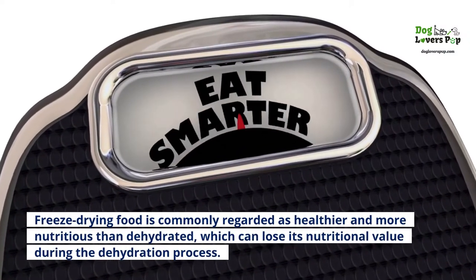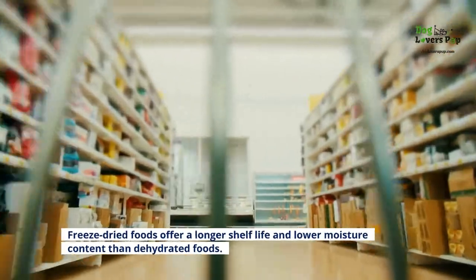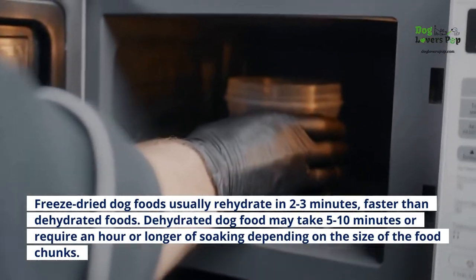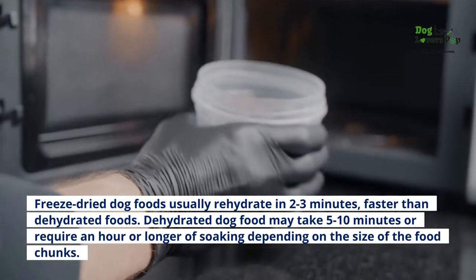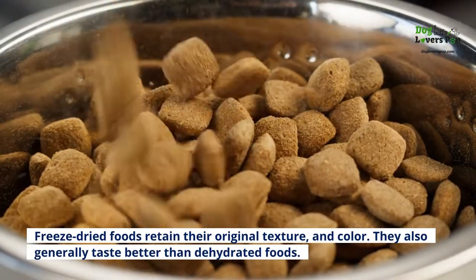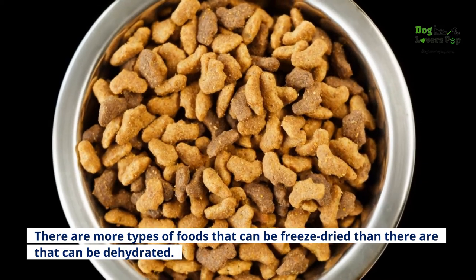Freeze-drying food is commonly regarded as healthier and more nutritious than dehydrated, which can lose its nutritional value during the dehydration process. Freeze-dried foods offer a longer shelf life and lower moisture content than dehydrated foods. Freeze-dried dog foods usually rehydrate in 2 to 3 minutes, faster than dehydrated foods. Dehydrated dog food may take 5 to 10 minutes or require an hour or longer of soaking depending on the size of the food chunks. Freeze-dried foods retain their original texture and color. They also generally taste better than dehydrated foods. There are more types of foods that can be freeze-dried than there are that can be dehydrated.